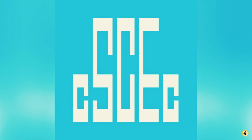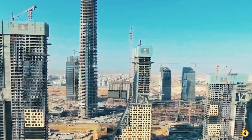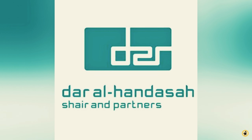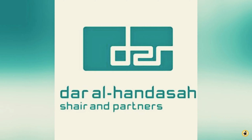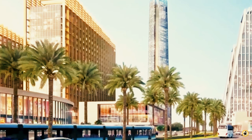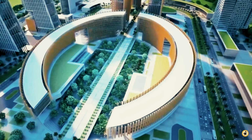China State Construction Engineering Corporation, one of the world's biggest construction companies, is the main contractor for the project. Dar al-Handasa Shair and Partners is the architect of record, while the Ministry of Housing, Utilities and Urban Communities of Egypt is the project owner. The cost of building the Iconic Tower is yet to be made public.